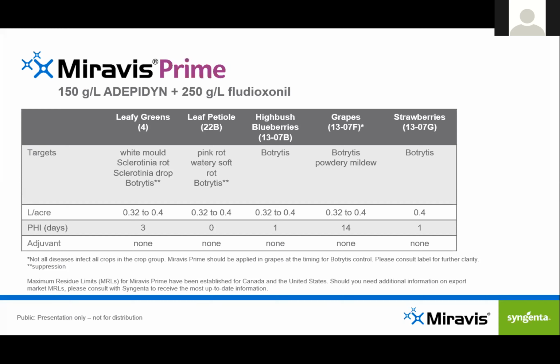In this case, we have a dose rate. In most crops, it's 0.32 to 0.4 liters per acre. We have favorable PHIs by crop. For strawberries, in those day neutral berries where you go in rather quickly after to harvest repeatedly, we have a 1 day PHI. And in this case, no adjuvant is needed.